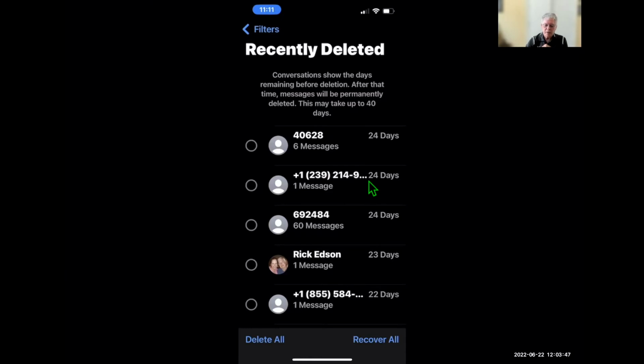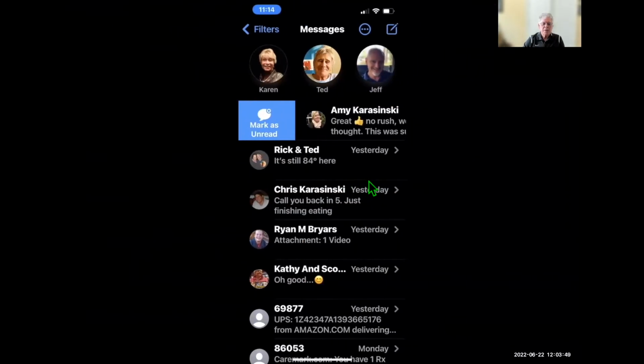Okay. Then here is the mark as unread. So you would go over to the left and swipe right, and this would come up over on the left-hand side, and you would just mark it, and then it would be as though you had not read this text. So I think those are really good additions to the text area. There are other enhancements as well, but these are the two biggies that everybody is really cheering.